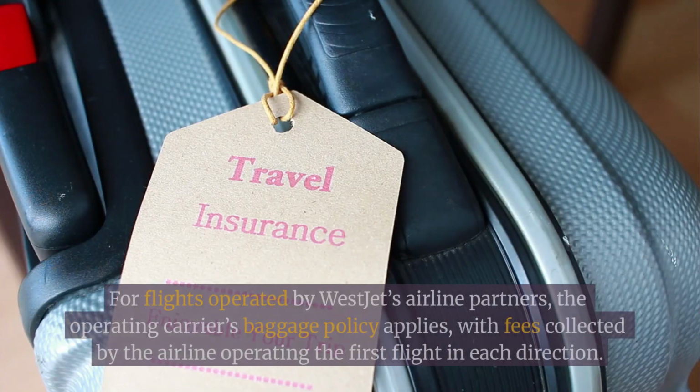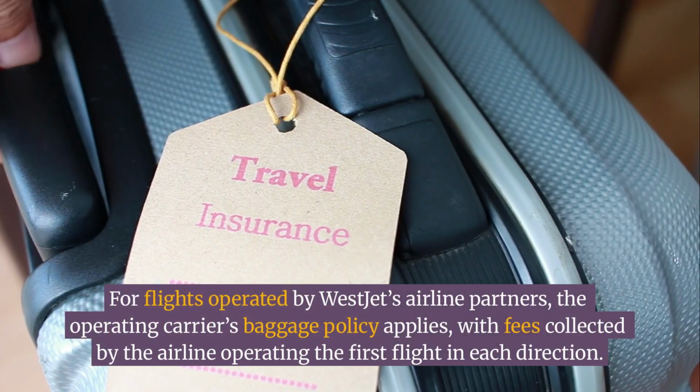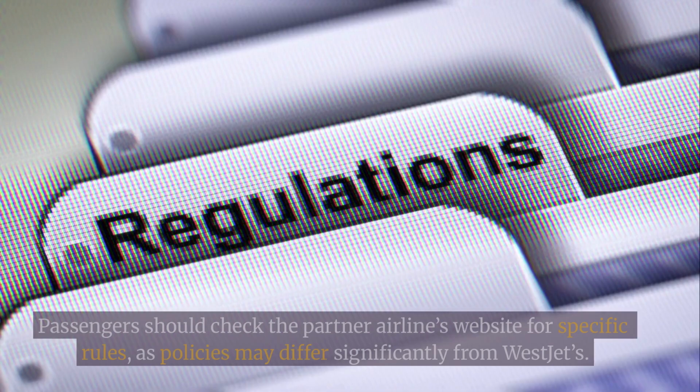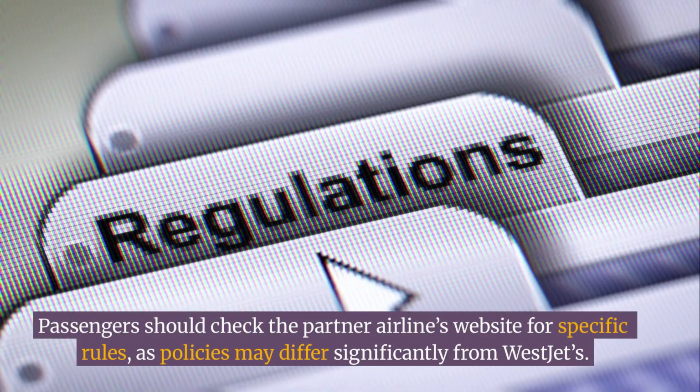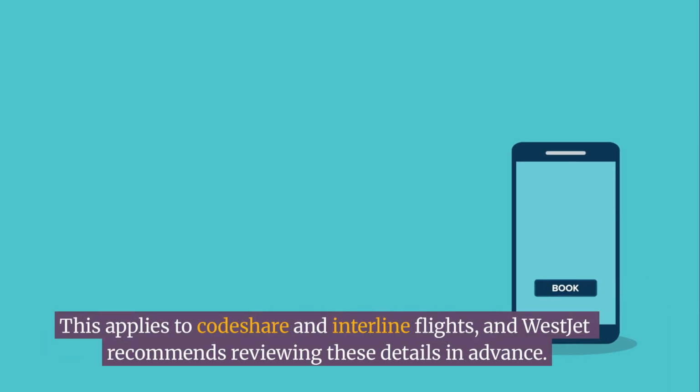10. Partner airlines and codeshares. For flights operated by WestJet's airline partners, the operating carrier's baggage policy applies, with fees collected by the airline operating the first flight in each direction. Passengers should check the partner airline's website for specific rules, as policies may differ significantly from WestJet's. This applies to codeshare and interline flights, and WestJet recommends reviewing these details in advance.